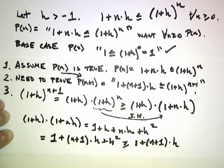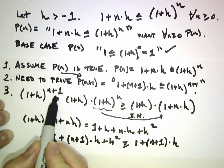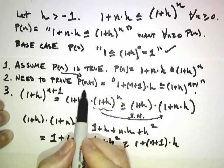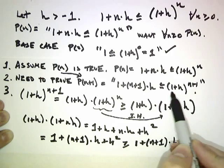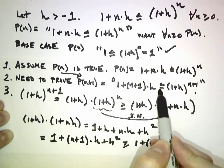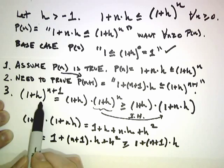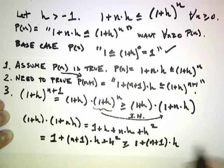So here we are. What have we shown? We started with 1 plus h to the n plus 1, and we showed that's greater than or equal to 1 plus n plus 1 times h. Well, that's exactly what P of n plus 1 asked us to prove. We wanted to prove that 1 plus h to the n plus 1 is greater than or equal to 1 plus n plus 1 times h, and here we ended up with 1 plus n plus 1 times h is less than or equal to 1 plus h to the n plus 1. So we've completed the inductive step, and that completes the proof.